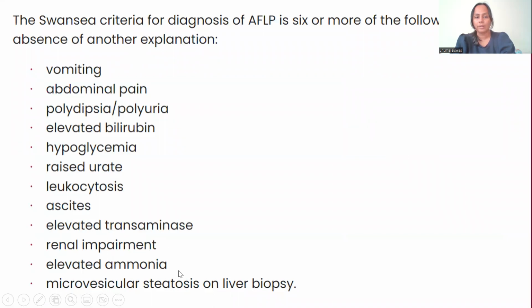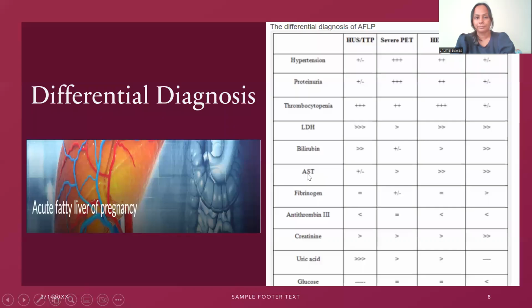And this is the Swansea criteria for diagnosis of acute fatty liver in pregnancy. If you see 6 or more of the following, in the absence of another explanation, then you have to think about acute fatty liver of pregnancy. These are vomiting, abdominal pain, polydipsia, polyuria, elevated bilirubin, hypoglycemia, raised urate, leukocytosis, ascites, elevated transaminase, renal impairment, elevated ammonia, and microvesicular steatosis on liver biopsy.